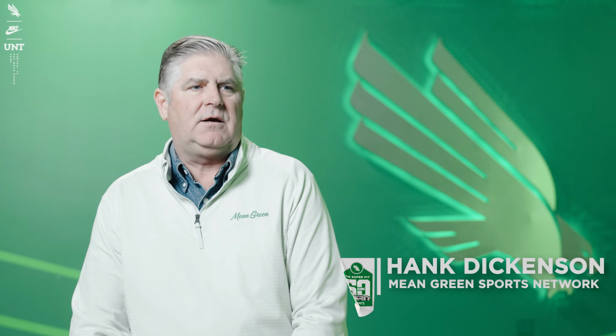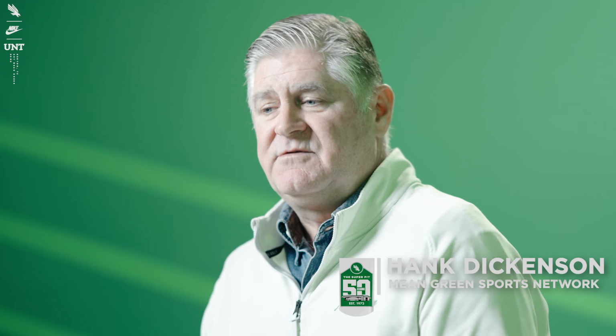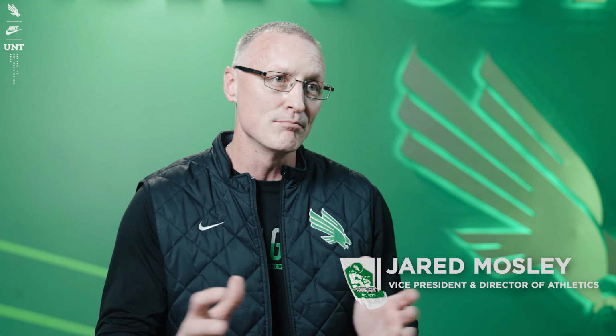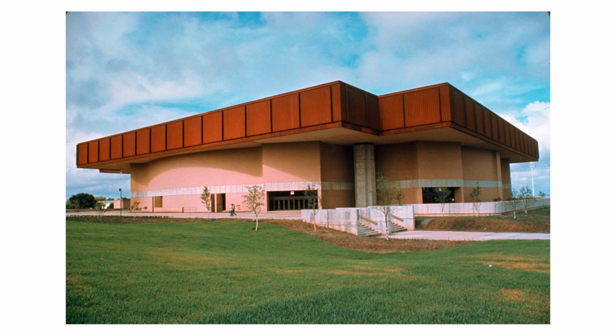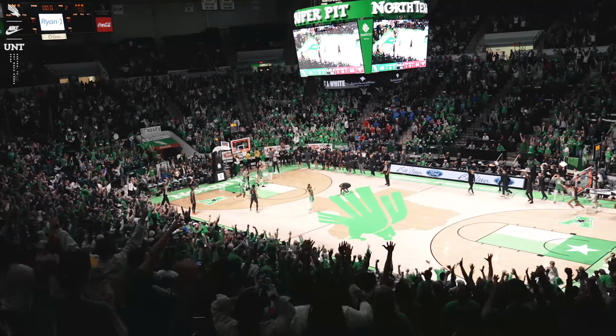It's been maintained in an excellent fashion. The people that work here and have managed this, several different people through the years, have always had a pride factor in keeping this building clean. To just look even at the chairs as things have modernized and as we've been able to just see this facility transform into something that's still very fan-friendly, that creates a lot of good first impressions and opportunities.